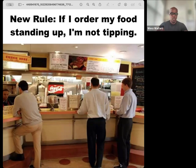Of course, there's some humor to it. It says, new rule. If I order my food standing up, I'm not tipping. There's some humor to it. Some are serious. This is a cafeteria style restaurant as well. No servers involved. There are no waiters. I want to be very clear. This is not an attack on waiters. I was a waiter. My mother, for all of my life, was a waiter. My mother put 2 kids through college on waiters' tips.